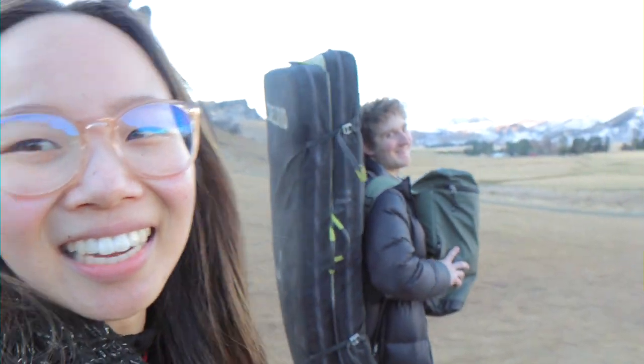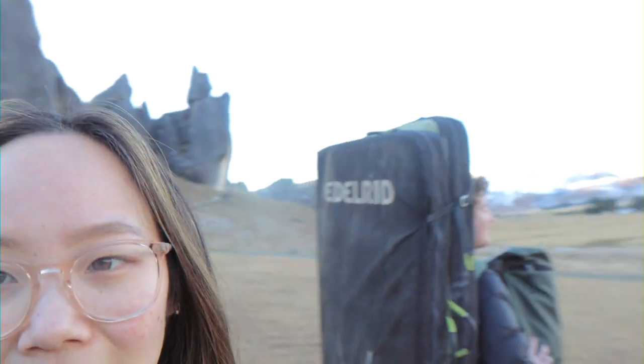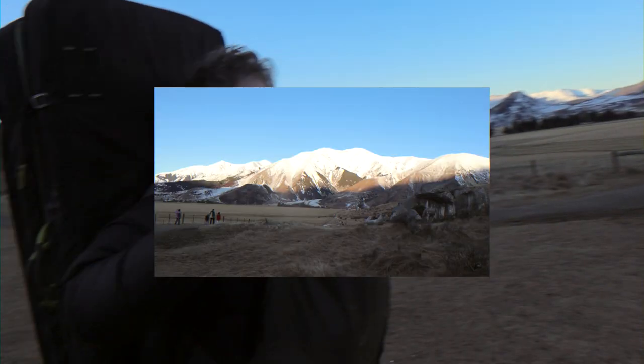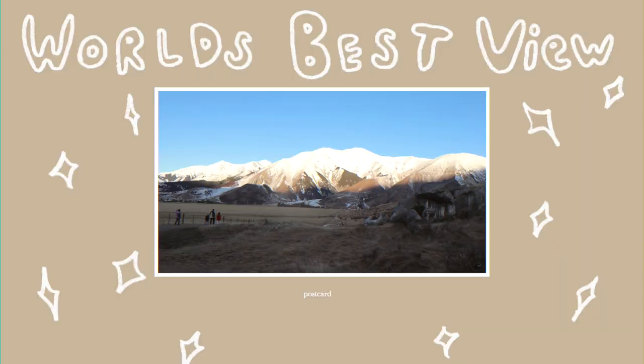Insane. We finally made it to Castle Hill and we climbed for a whole day. And the time went by so quickly, which is insane. But I am very lucky. We are very lucky to be in probably one of the most beautiful places in the world. As you can see right now, it's literally like a postcard. This is a postcard. You should stop it and caption it "postcard." I will do that actually.